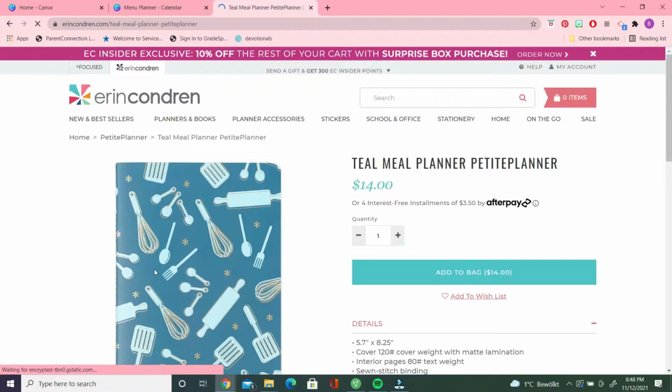Before I started using Canva, I actually used to purchase the Erin Condren meal planners, but it takes so long to get over here that I just decided, you know what, I'm gonna have to come up with an alternative. And so I'm glad that I started to use Canva. It's electronic, which is also a plus because I can get it on my phone. So if I'm somewhere and I don't print it out or whatever, I'll always have it on hand and I can look at what I'm cooking for that particular day. So yeah, it works out a lot better for me now that I can do this all electronically.